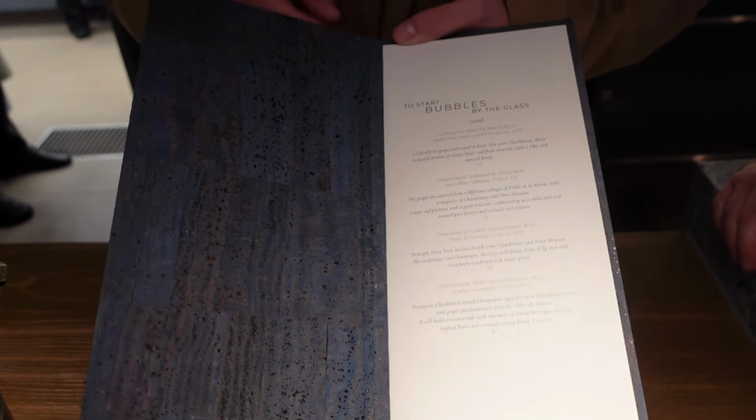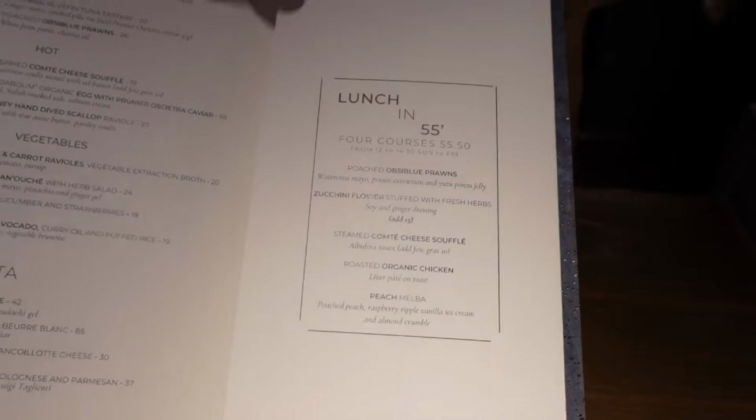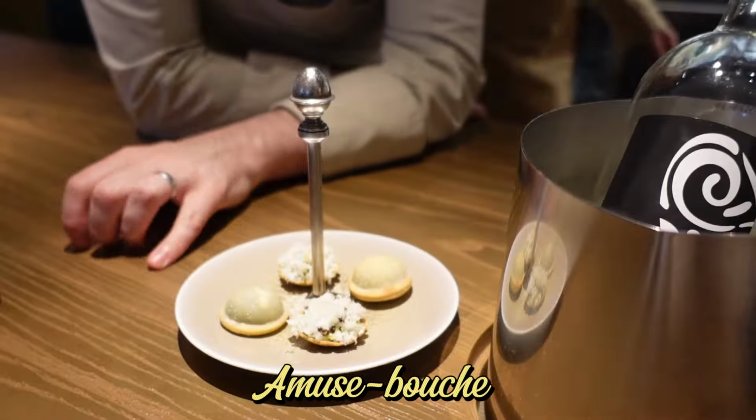So we have our tasting bowl. First of all, bubbles by the glass there. And then we have the a la carte on the first two pages. Over here we have the tasting menu, which is 4 or 6 courses. This is our flagship, the Pavyllon tasting menu, which is 6 course only. And then we have the lunch, which is not on today, but it's on offer between Sunday and Friday, lunch times only.